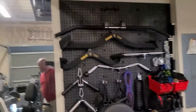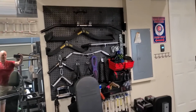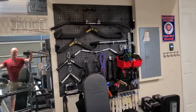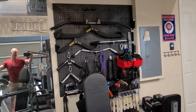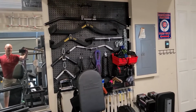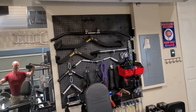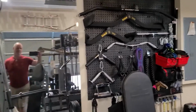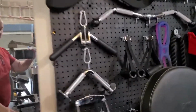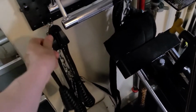Right here is my accessory board. Let me back up because it's pretty big. That's all the pulleys, cables, and all the little things that we bought. Some of them came with some of the machines, but a lot of them did not, so we bought them separately, like the mag bars, and also these new cables down here with the triangle hand grips on them. These are really nice and isolate really well.